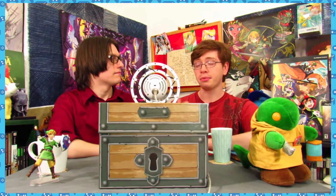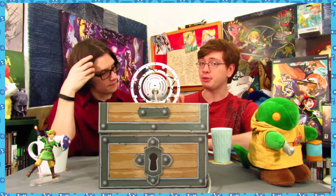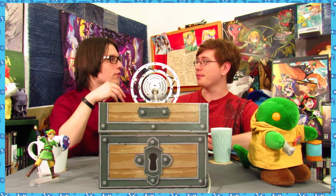What Pokemon has done is sometimes they release volume 1 of a guide, and then they go back and release a volume 2 later that's more filled in, which I think is really dumb. That's weird. Why even buy volume 1?